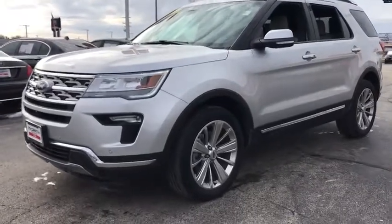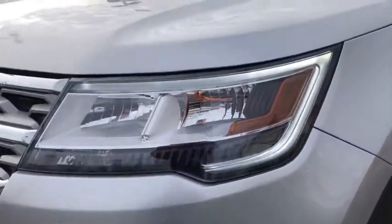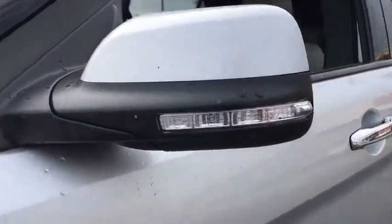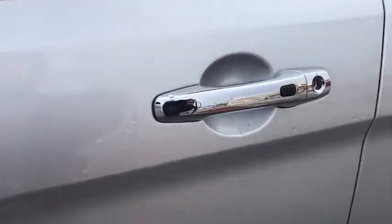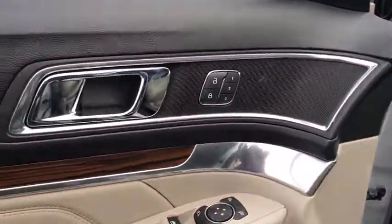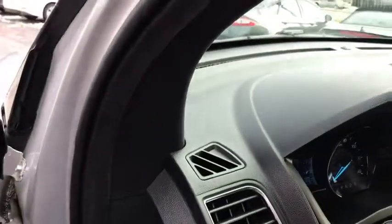Navigation system, power passenger seat, traction control, power liftgate, dual airbags, leather-wrapped steering wheel, power steering, alloy wheels, four-wheel disc brakes, universal garage door opener, electronic stability control, fog lights, compass, trip computer, security system, heated steering wheel, heated front seats, rear window defroster, power windows.